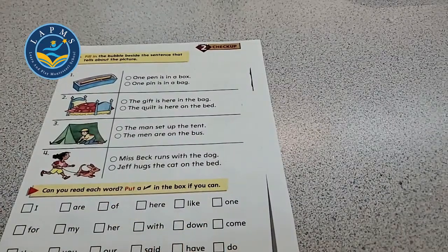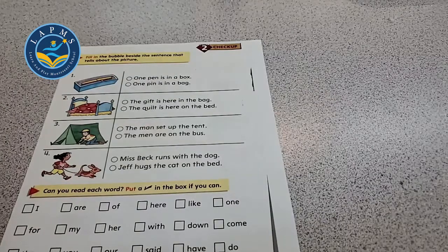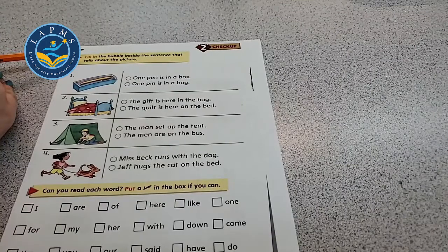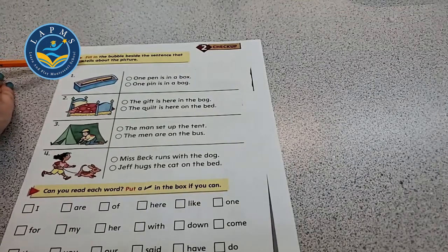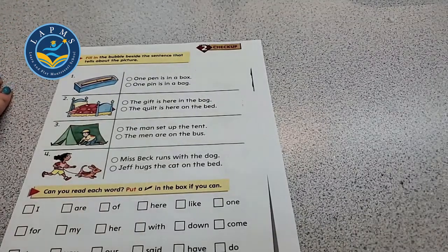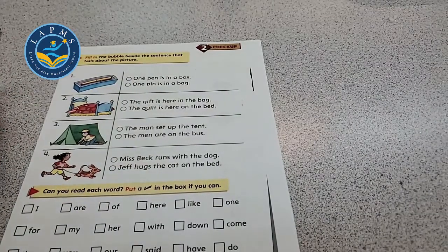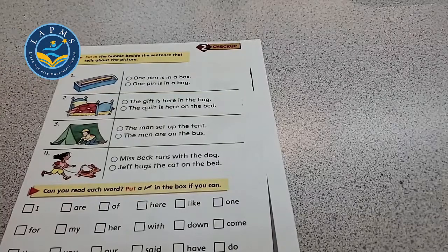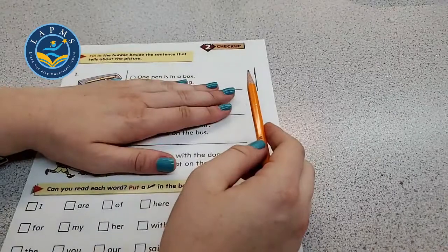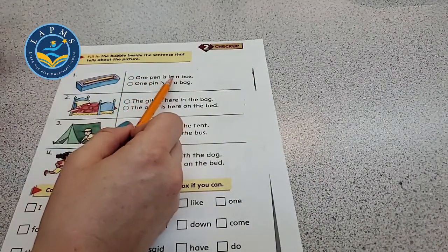Here we're going to be doing lots of reading. My friends are ready to read with me? Good. Okay, let's read the directions first. Fill in the bubble beside the sentence that tells about the picture. We got to read two sentences and fill in the bubble beside the sentence that is about the picture. Okay, number 1. Let's read the first sentence. One pen is in a box.